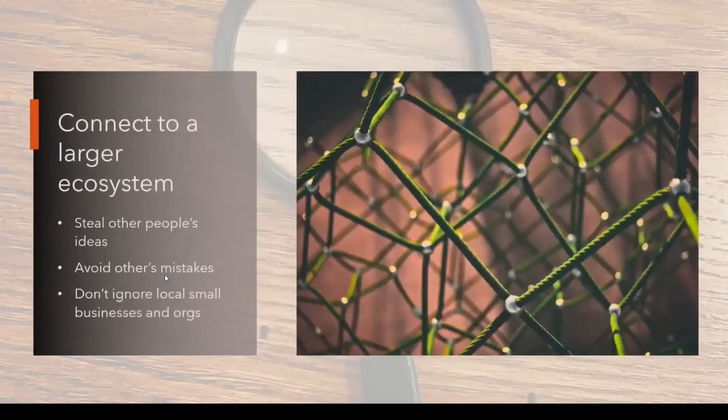Encourage everyone to connect their innovation cell to a larger ecosystem. Don't forget about your local small businesses and things. So I'm in Omaha. We have some incredible local businesses that the DoD doesn't really work with. We have people doing AI. We have programming companies. There's maker spaces. You probably have some incredible local talent to make use of.